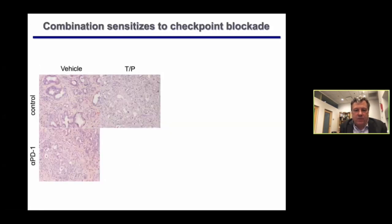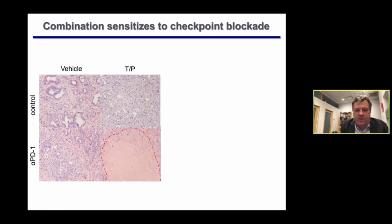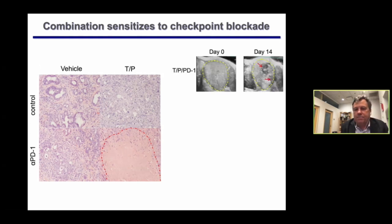So what happens to the tumors? Well, here's the histology. Again, these are from KPC mice that have aggressive PDAC treated with the vehicle, the combination, or anti-PD-1 therapy. Now, it's known, again, in this model that immunotherapy alone doesn't do much. We don't see much activation here. But when we add that together with the combination of trametinib and palbociclib, you can see this marked cell death within these pancreas tumors, really something that we've never really seen before.